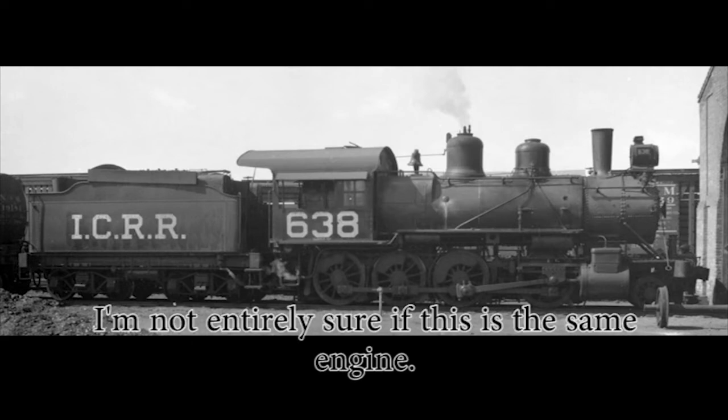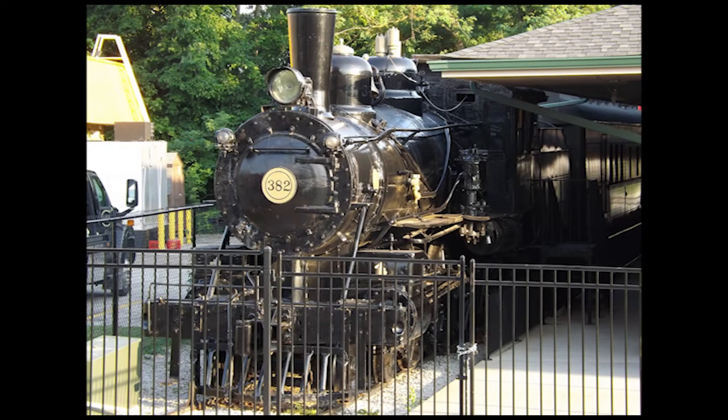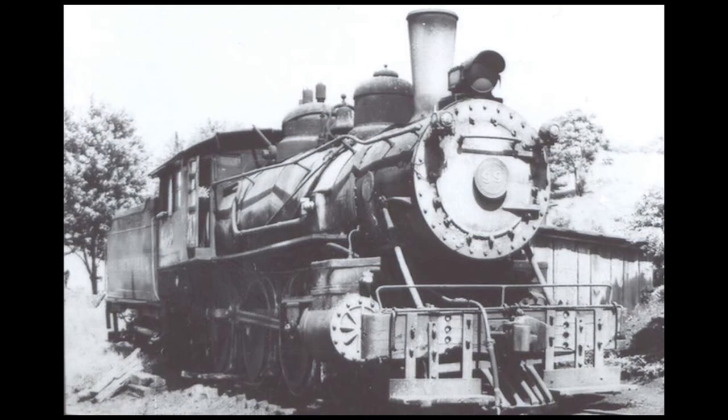As for Casey's beloved number 638, it continued to work for the Illinois Central until 1921, when it was sold to the Mexican government. It continued to run in service down in Mexico up into the 1940s, then was most likely scrapped sometime afterwards. And if you're wondering about that other engine, number 382, at the Casey Jones Village in Jackson, Tennessee, it is not the actual Illinois Central number 382. The engine on display there is actually the former Clinchfield Railroad number 99, another 4-6-0 10-wheeler built by Baldwin back in 1905 and bore a very close resemblance to old number 382.